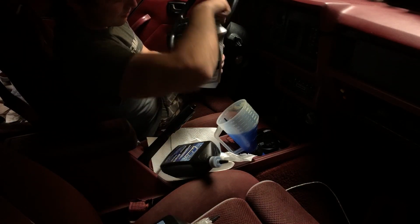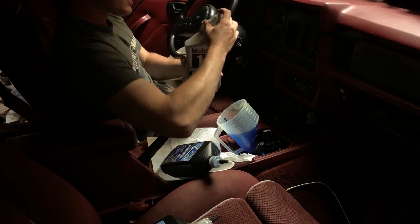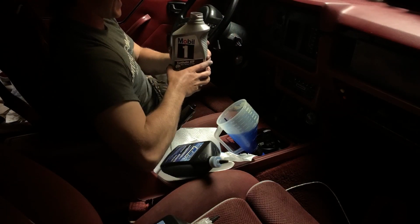Okay, the next one he told me to do is Royal Purple Synthetic ATF. So we're gonna pop this bad boy in there, and it is not blue, it's bright red.